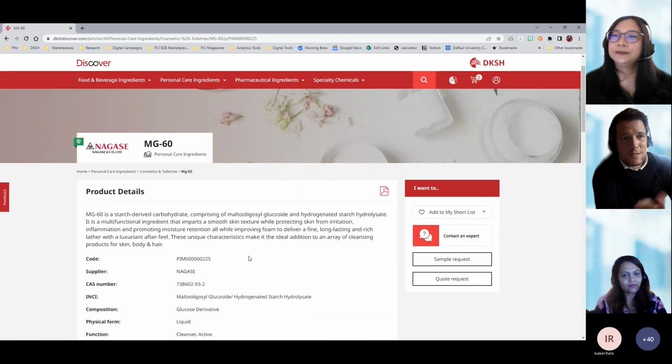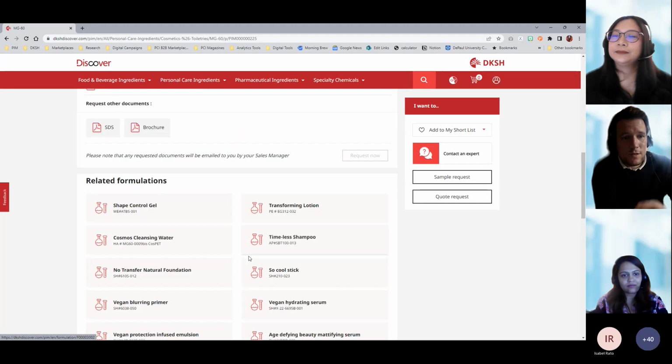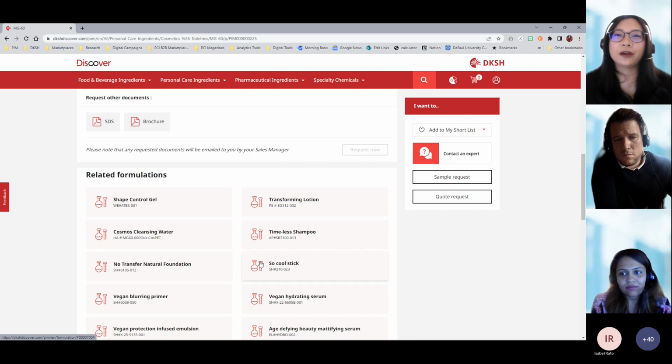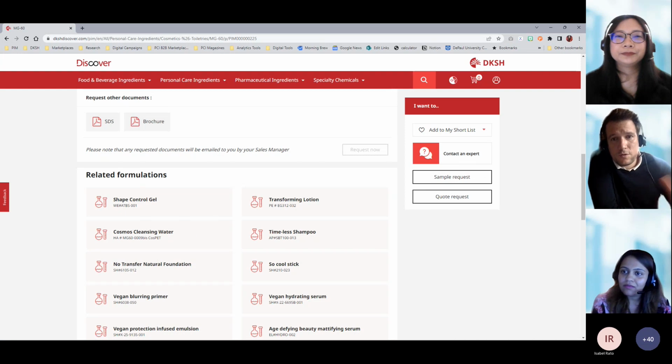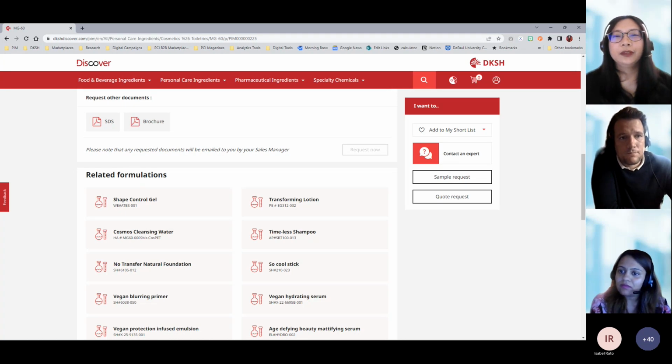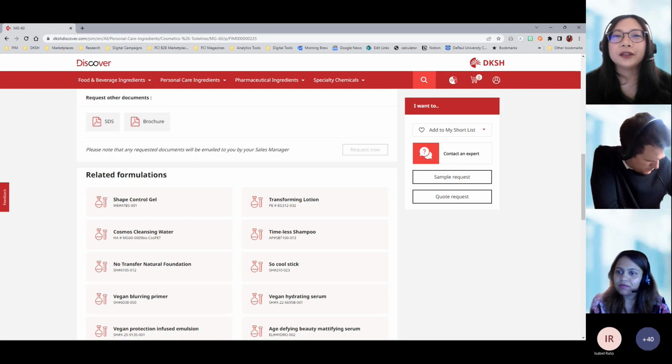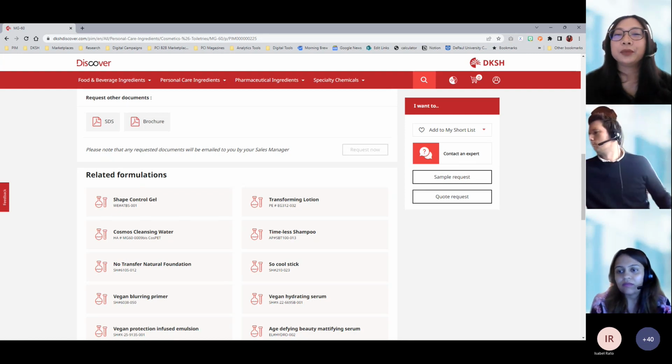So we can see here all the formulations that contain MG60 where they can play around actually and connect with our lab, right? Correct. So therefore, if you see something that you are interested in, you can definitely connect with our lab managers and specialists to ask for more details about that specific formulation. That's a unique in the market feature that allows all our customers to directly connect with our expert and formulators across the globe. Correct. And please note that this is available to you. It's a direct contact. It's not going to be going to a general information box. So be assured that you will be given someone to contact you within a reasonable amount of time.